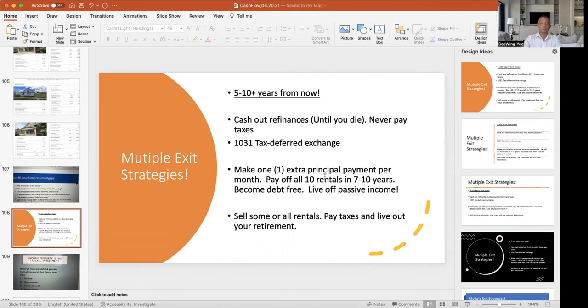Or if your motivation is to become debt free, right? You can potentially, on each property that you purchase, add one extra principal payment per month on each of your loans. By doing some mortgage acceleration, within 7 to 10 years you can pay off all your 30-year mortgages on all your properties, and then you will become debt free, so you can live off your passive income, right? And keep your properties forever.